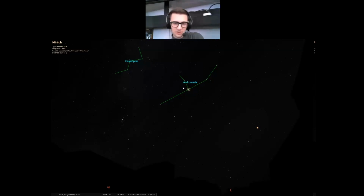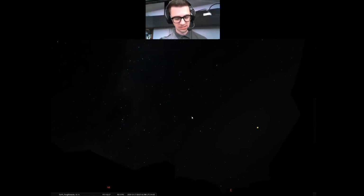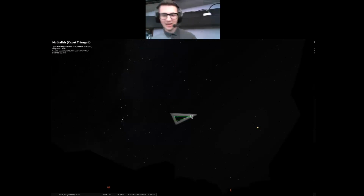Now, if you continue in that direction, if you kind of follow the arc of Andromeda, you'll end up at this star right here. This star is a little triangle, or is part of a little triangle, and forms the fittingly named constellation Triangulum. Here, let's just take a look at Triangulum. And, well, as a picture, it just looks like a triangle.